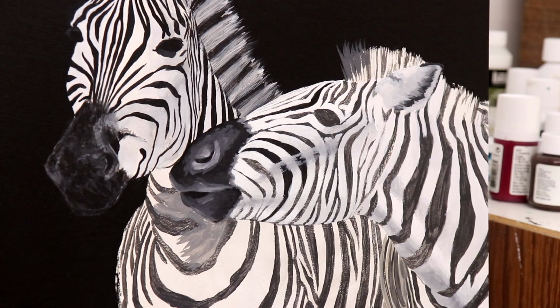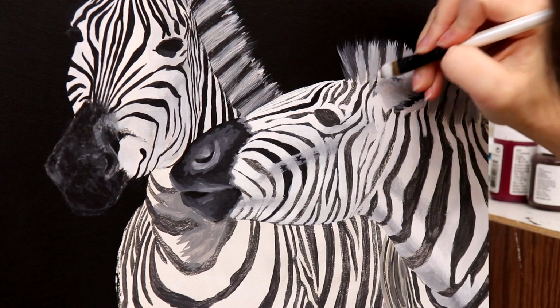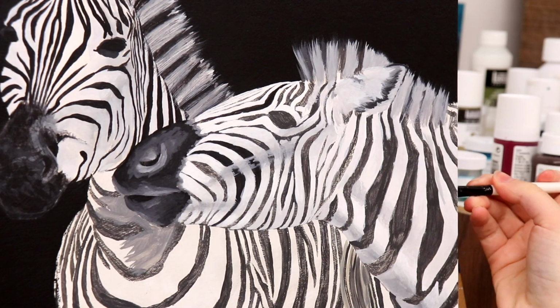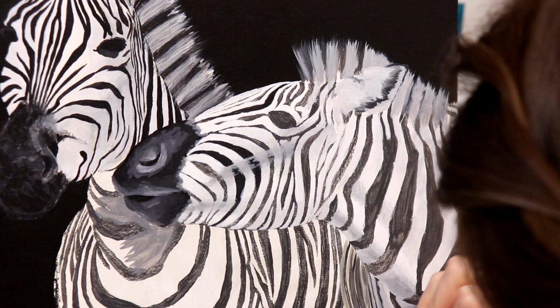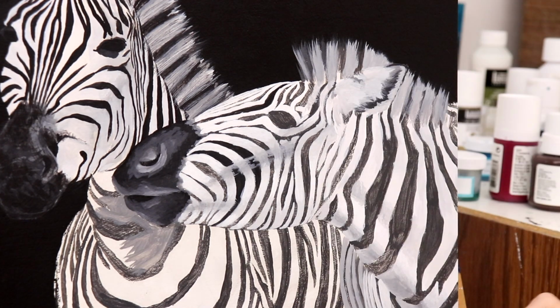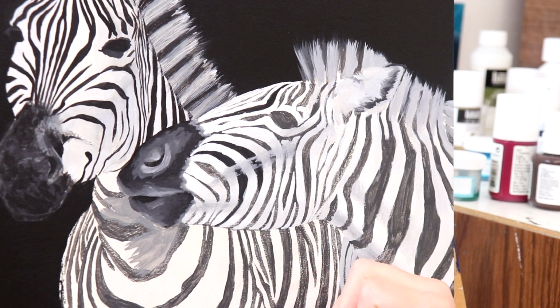And yeah, when I'm blocking in the fur at the top of the zebra's head, their little mohawks, I went back and forth on black and white paint, and you can see the individual hairs, so I didn't want to overblend it, but it's really important to make them stand out. I think I paint them and then leave them and then paint them again, every few hours. So you'll see me jump back and forth between them.